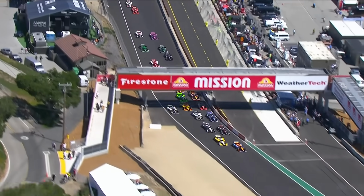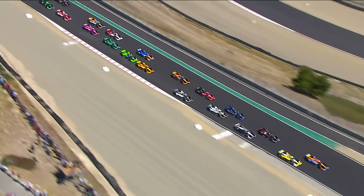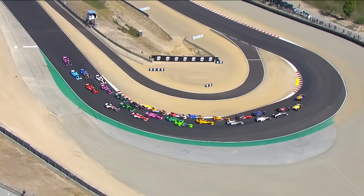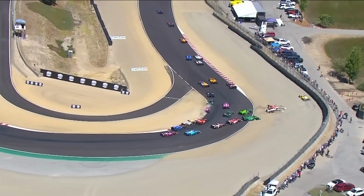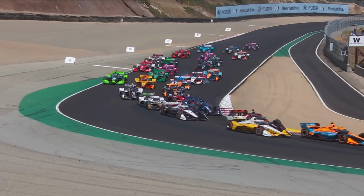Yuri Vips pulled out and then kind of got back on the brakes. Now look at the traffic jam there in the middle of your screen. Let's see what happens here. Yuri Vips is back here with Graham Rahal. And just a little bump. So that was Marcus Armstrong getting into the back of Graham Rahal. Yeah, I think that turned him into Yuri Vips. Yes. It wasn't Yuri's fault.